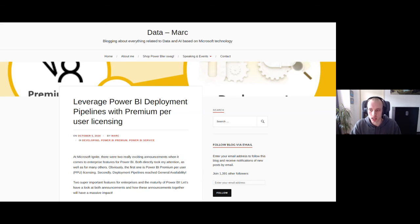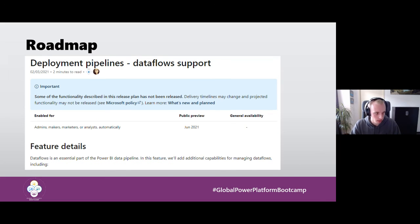Again, another blog post where I describe this in more detail, how you can benefit from premium per user in deployment pipelines. So let's have a quick look at the roadmap. There are things coming up.